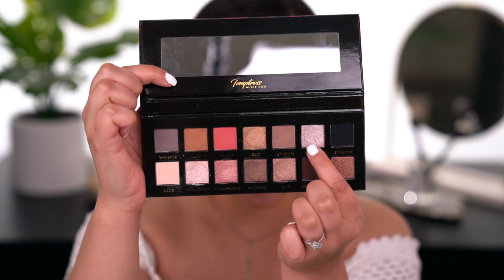So with the Alter Ego palette, I definitely want to use a shade called Sterling. Like I want to use a shade all over my lid. So I'm going to start with that.